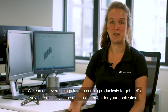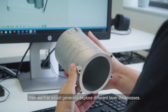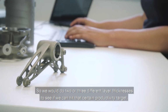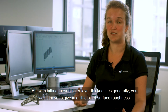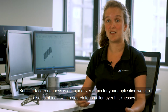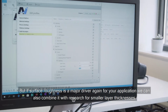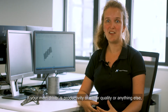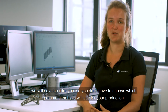We can do several things to hit a certain productivity target. Let's say if productivity is a main requirement for your application, then we first would generally explore different layer thicknesses. So we will do 2 or 3 different layer thicknesses and see if we can hit that certain productivity target. But with those higher layer thicknesses, generally you would have to give in a little bit on surface roughness. But if surface roughness is a major driver for your application, we could also combine it with research for smaller layer thicknesses. So depending on your part requirements, we can tailor the process parameter set for you. If your main driver is productivity or quality or anything else, we will develop it for you. So you don't have to choose which parameter set you will use for your production.